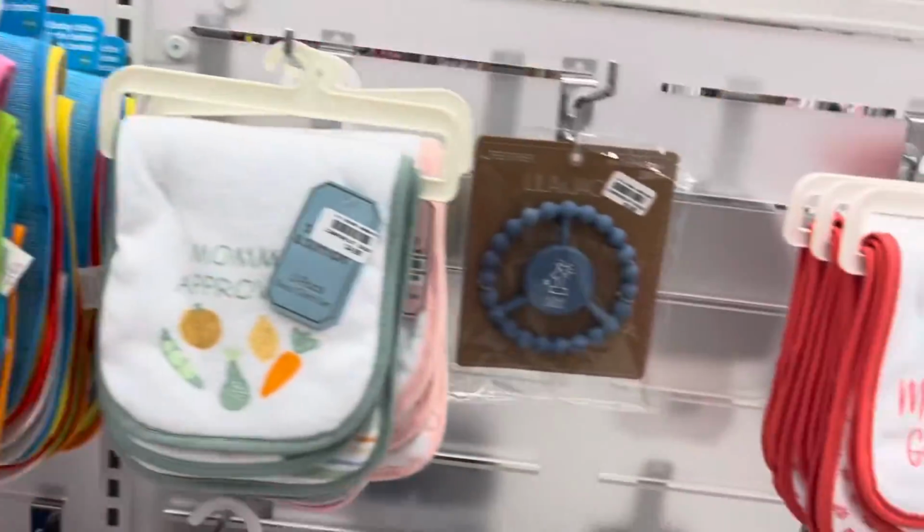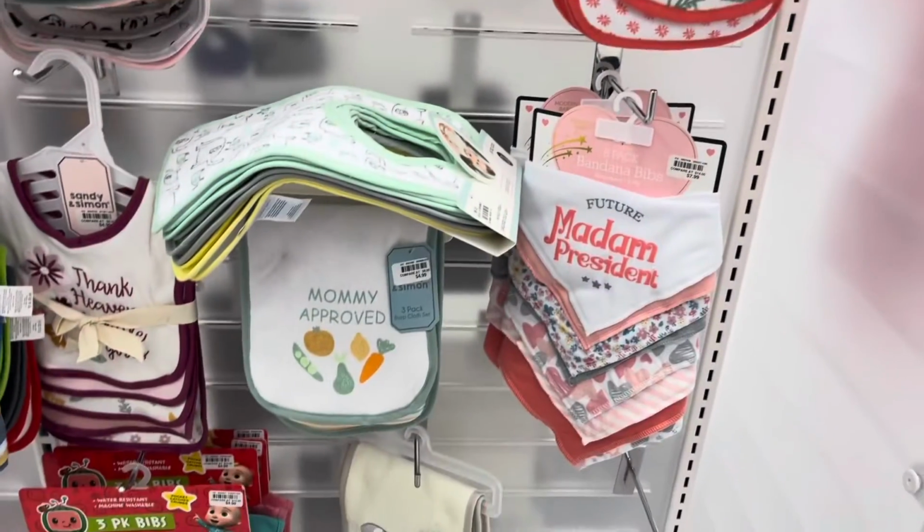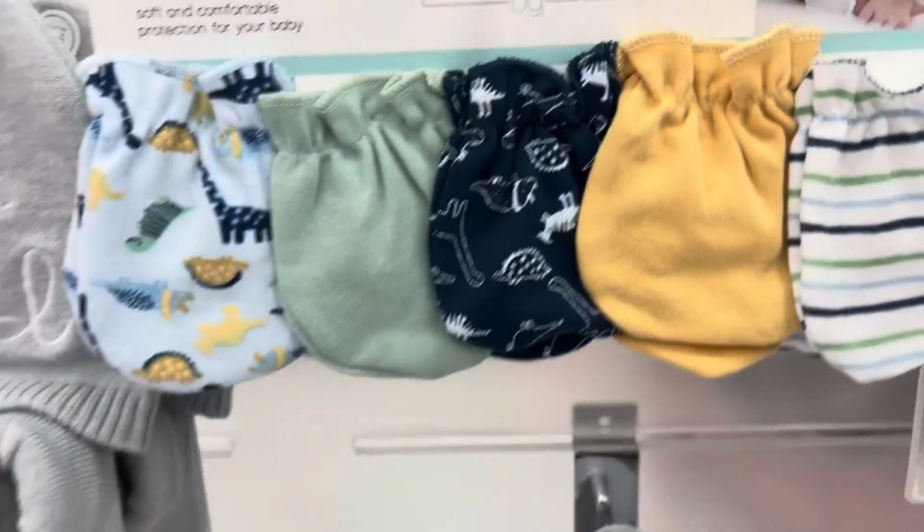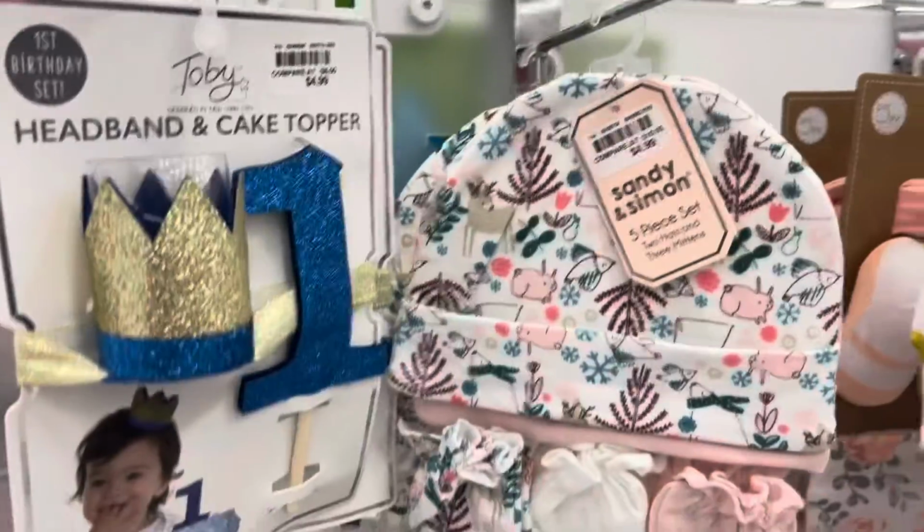They've got a lot of teething toys here. A lot of bibs. I don't need the bibs though. I only have a couple bibs in my collection, but they seem to have a lot of gift sets. Those are fun.